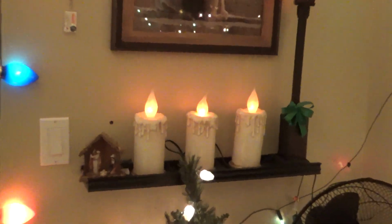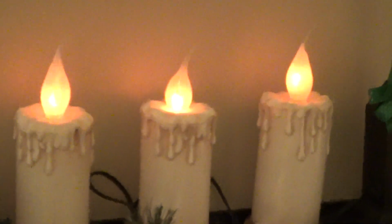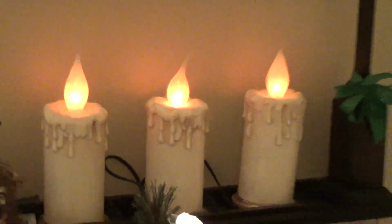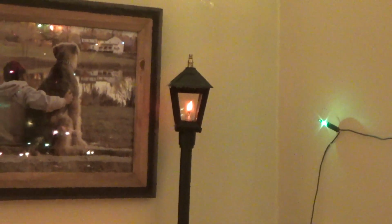Over here we have the large flickering candles. And somehow all the bulbs have not gone out yet, which is half of a miracle. Those seem to go through bulbs very quickly. Small manger scene over there.